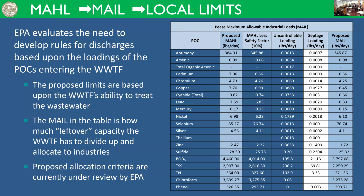Good news is there seems to be loading for what the existing users are giving us right now. So that's all good news in some way. And we're working a little bit on dividing that up now in permits. And WV will probably talk a little bit more about that on sewer use ordinance, but we are required now to put this MAHL into the sewer use ordinance as technically based local limits. So that's it in a nutshell. There's more to it, but we'll just broad brush a little bit.